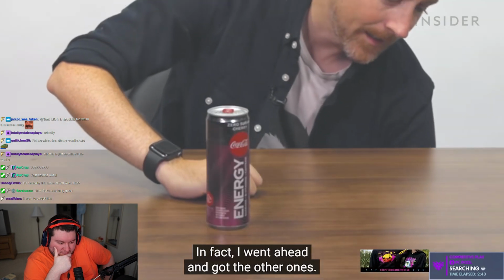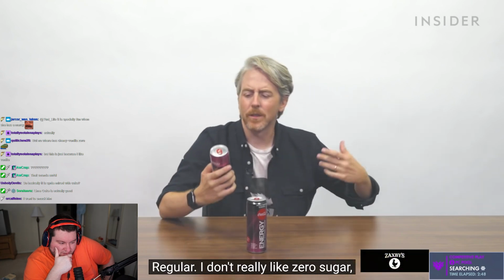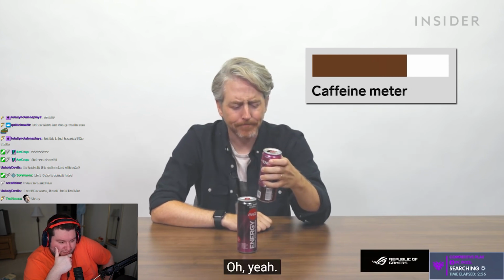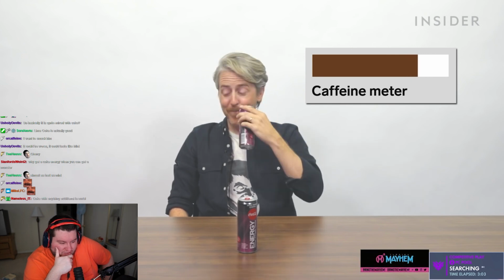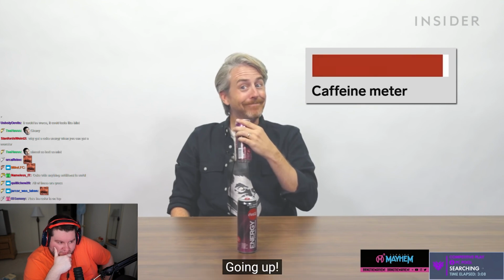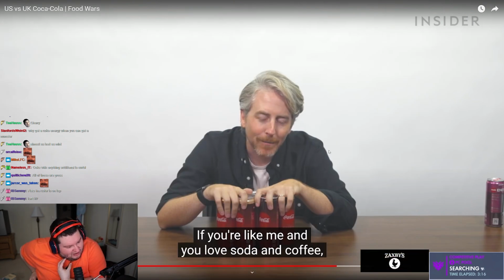In fact, I went ahead and got the other ones, regular. I don't really like zero sugar, but I do like just regular. It's not just regular. It's cherry. That's literally the cherry. You can see it's the same color, stupid. Oh, yeah. You're not fooling anybody. It literally says the cherry on it. Dude, who are you fooling? You purposely covered the top and the front. He's like, see, it's the regular. That looks like the regular or the coffee one.